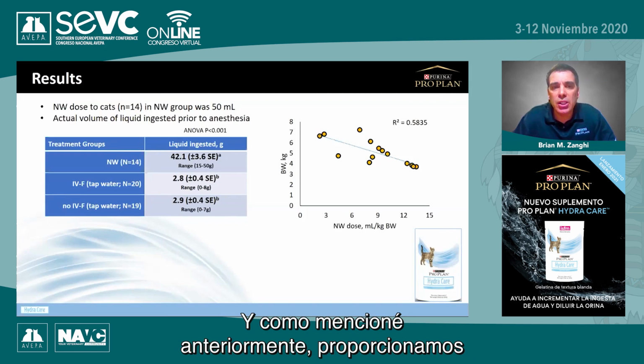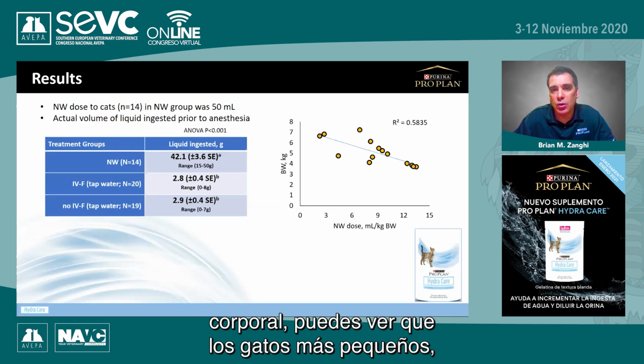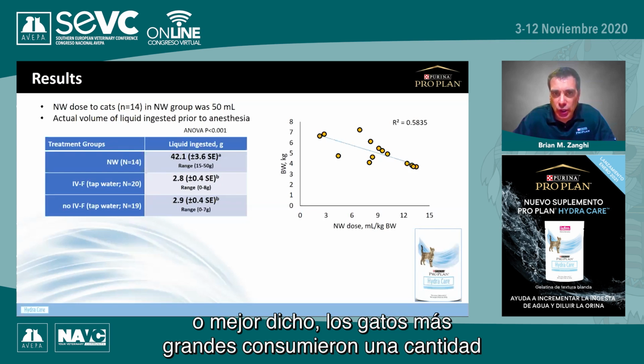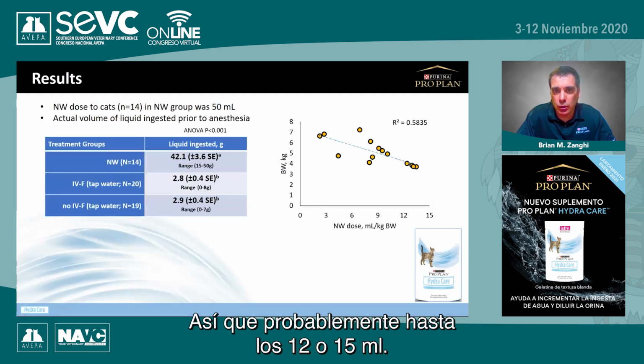As I had mentioned, we provided 50 milliliters of water to all of the cats. When you look at that on a per kilogram body weight basis, you can see that the larger cats consumed a lower amount per kilogram of body weight, as opposed to the smaller cats that received more, up towards the 12 to 15 mils.